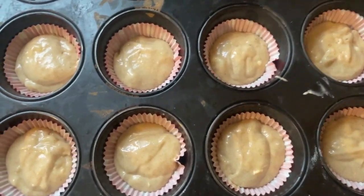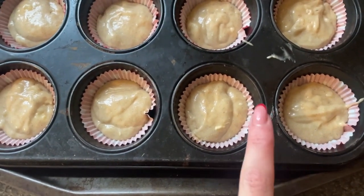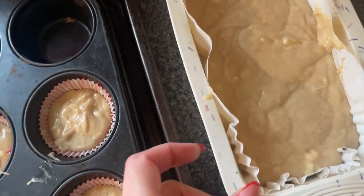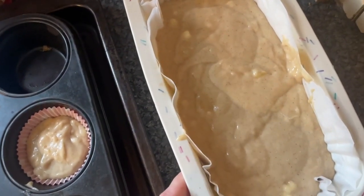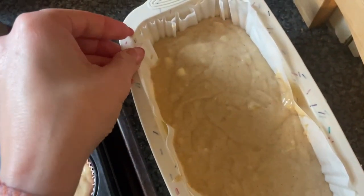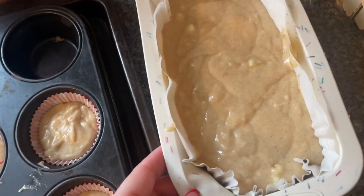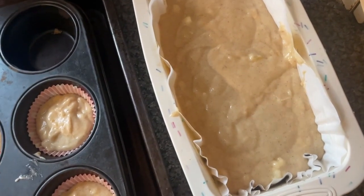I'm just about to put these in the oven. I have done eight cupcake-style muffins because I had a little bit left over, because last time it was too much for this silicone tray for the banana bread, so I didn't put as much of the mixture in this time. Normally I use a metal loaf tin and I've got these paper inserts, but last time I baked the banana bread, I put it straight into here. I know the idea is you can, but it was a pain in the bum getting it out. So I'm trying it with the paper just to see if it comes out easier because I already have them.